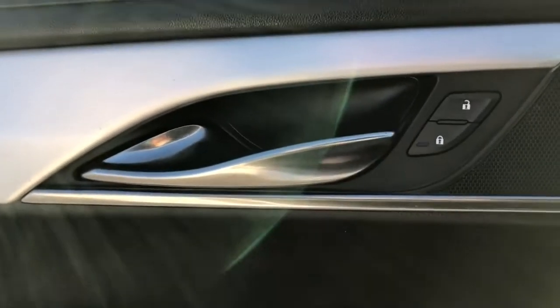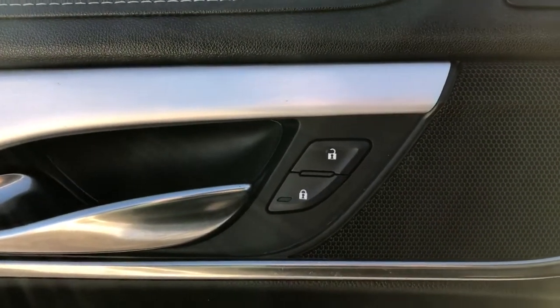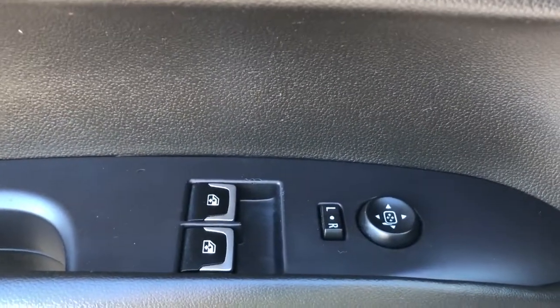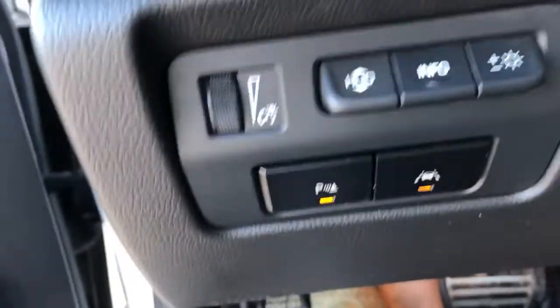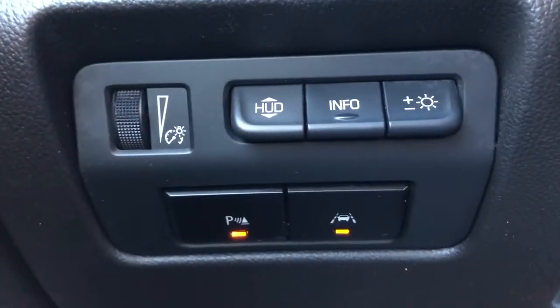Now moving to the front of the vehicle, we can see we have a chrome finish door handle. Our door locks and unlocks. Our seat memory is up above. On the door panel itself, we have all of the controls for our powered outside mirrors, as well as our window controls. Below it, we have the button to open our trunk, as well as some additional storage throughout the bottom.